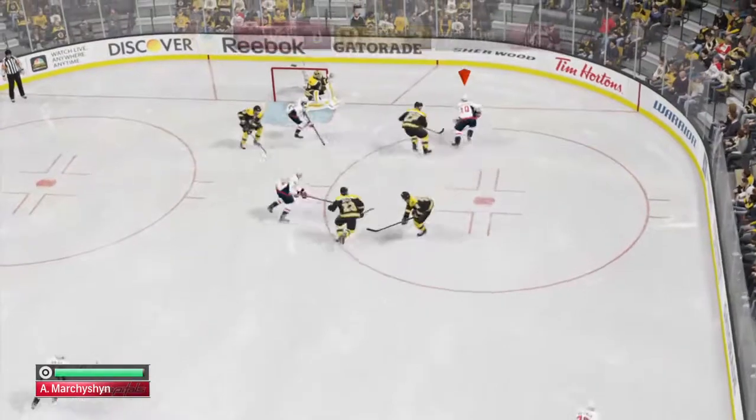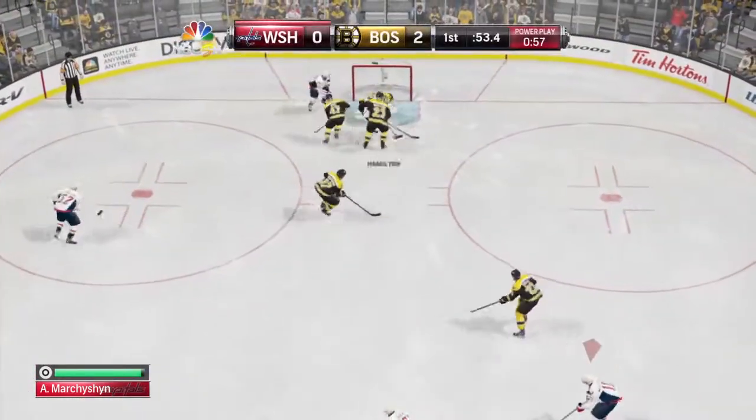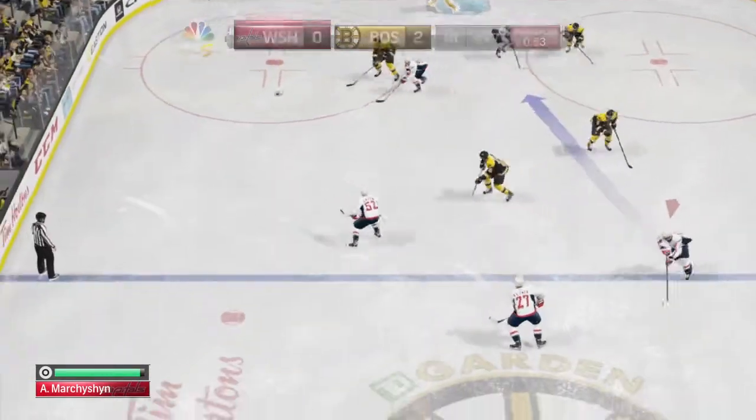Boston's prevailed on another faceoff. Middle of the play in the first. Slides it to the point. Wonderful save on the redirect. Good, solid poke check there.